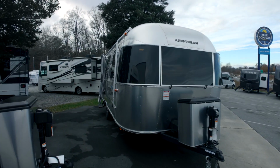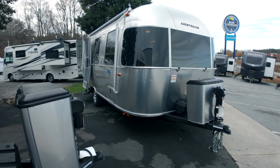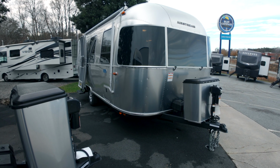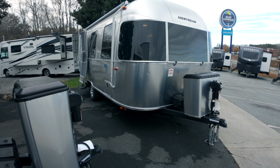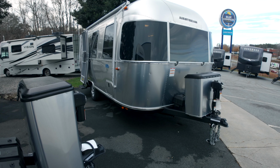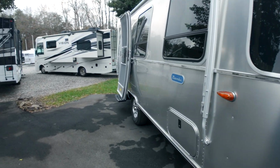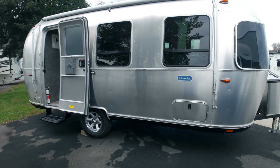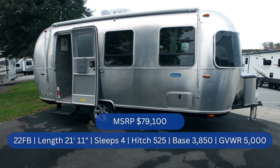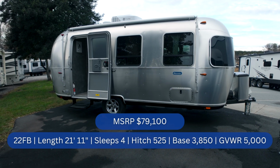And then now we're going to the 22-foot. And the 22-foot is obviously your longest floor plan with the Bambi and Caravelle lineup. The other thing about the 22-foot, it's actually the number one seller for single axles. At least that length is the 22-foot. They sell more 22-foots than they do anything else as far as the single axles. And then the next best seller is the 16RB, the smaller one there. And I think it's just size that really helps the sales on that one.